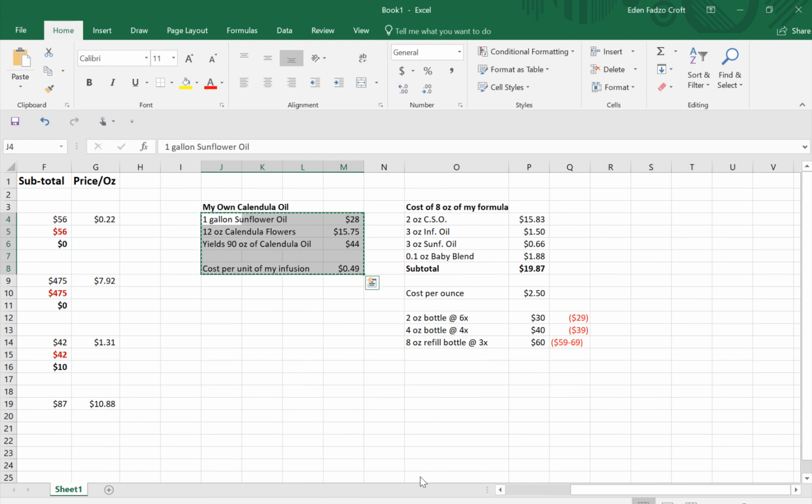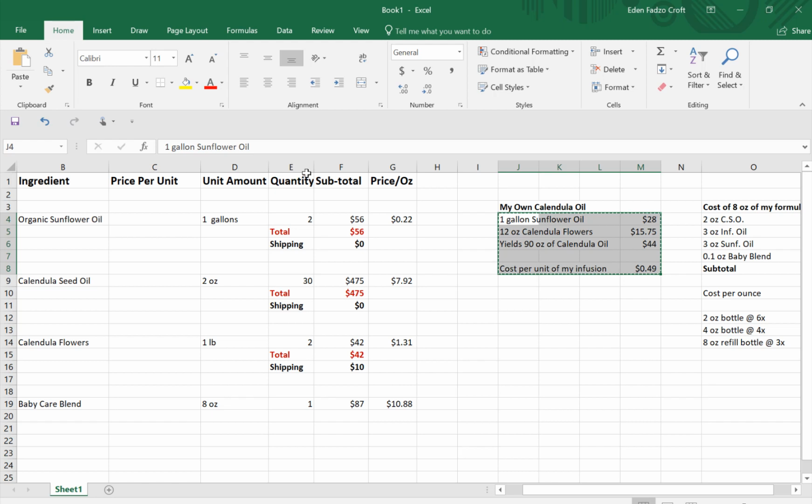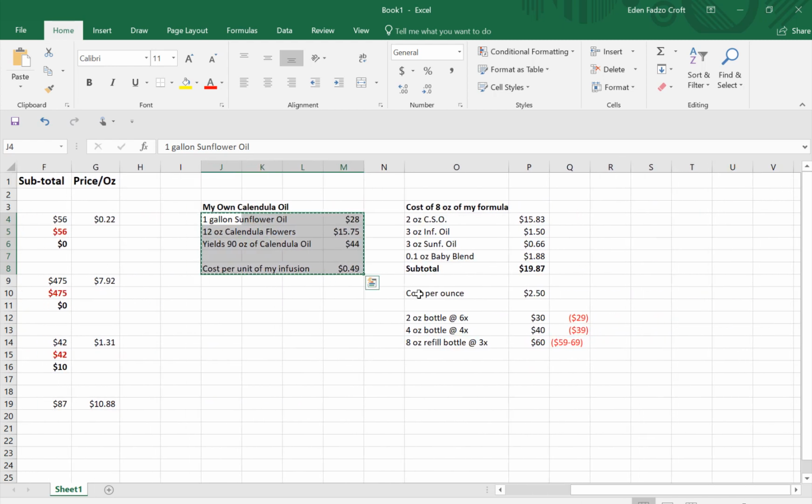So what you do here is you take your 2 ounces of, I put a shortcut there just because I was trying to see what I was doing, but this is 2 ounces of calendula seed oil. It's going to cost me $15. We already calculated that earlier, and it's over on this side, right? So calendula seed oil, I know 1 ounce is $7.92, so 2 ounces would be 15, right? So you'd be using your little calculator all along.